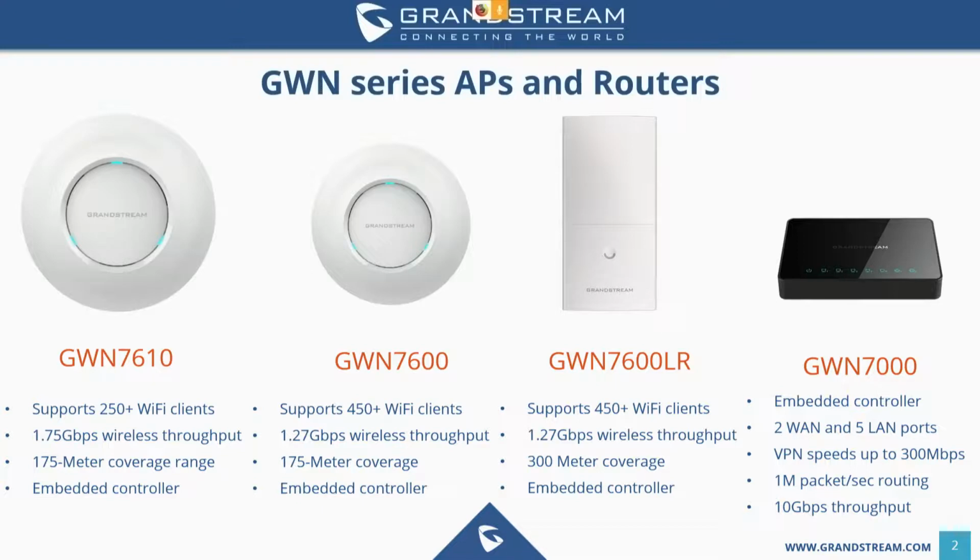The 7600 LR is a long-range outdoor Wi-Fi access point. Obviously, it can also be used indoors if you need something that gives you more range than the 7610 or the 7600. The LR stands for long range, and it gives you up to 300 meter coverage range, so it's ideal for outdoor settings. It's got an IP66 certified weatherproof casing, allowing you to use it pretty much anywhere outdoors, regardless of the weather conditions. However, it's also great for indoor use if you need extended range.